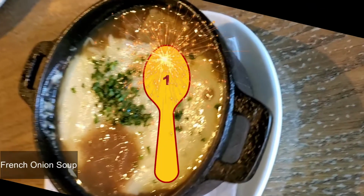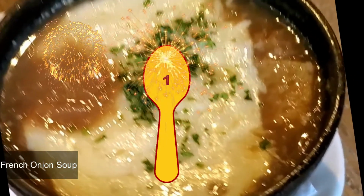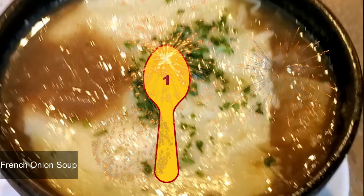So is this a fork or a golden spoon on that? This is definitely one of the only golden spoons I think I'll ever give to a French onion soup. There we go, golden spoon on the onion soup.